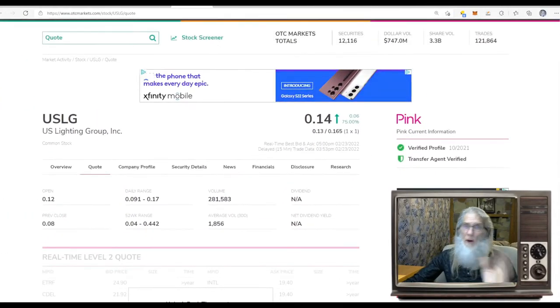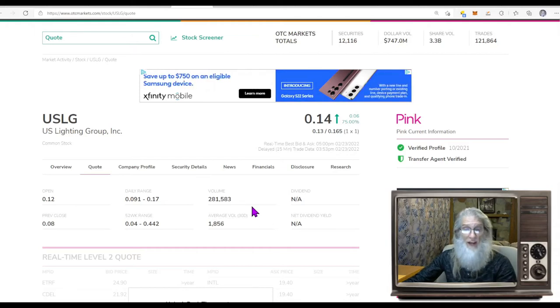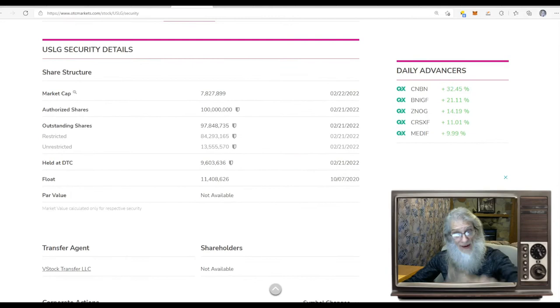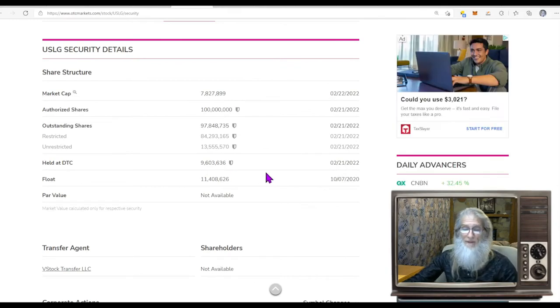Now remember, the company had no news today, but she did have news yesterday. Her relative volume is pretty incredible. She normally does 2,000 shares a day, actually less. And today she did 281,000. That's over 140 times her normal volume. That is mind-blowing. That's incredible. And that's not bad. 13.5 million shares in the float. Goody, goody, goody. That's two low floats in a row we've had.